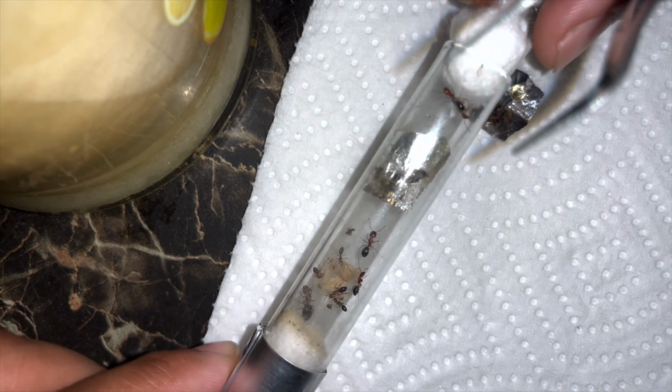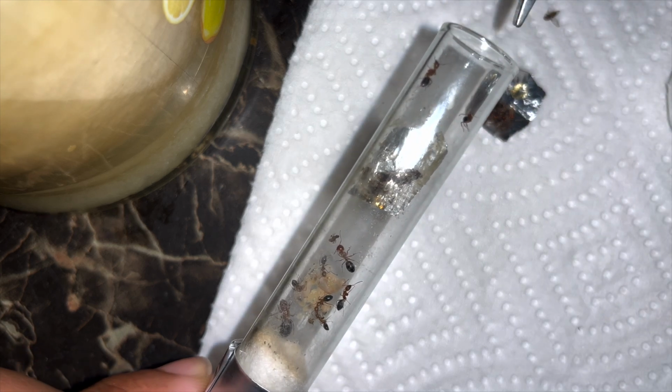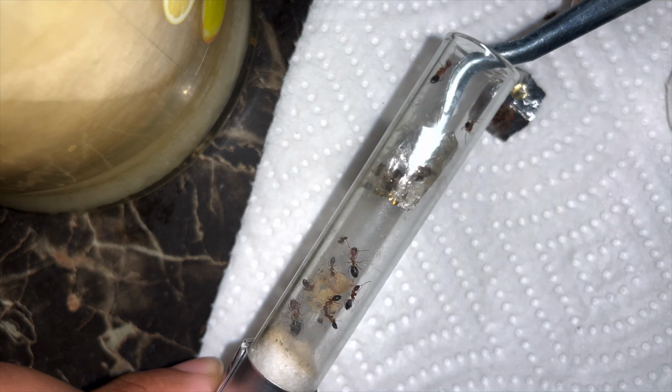So simply, but as fast as you can to prevent escapes, pull the cotton out, remove the old plate, and insert the new one.